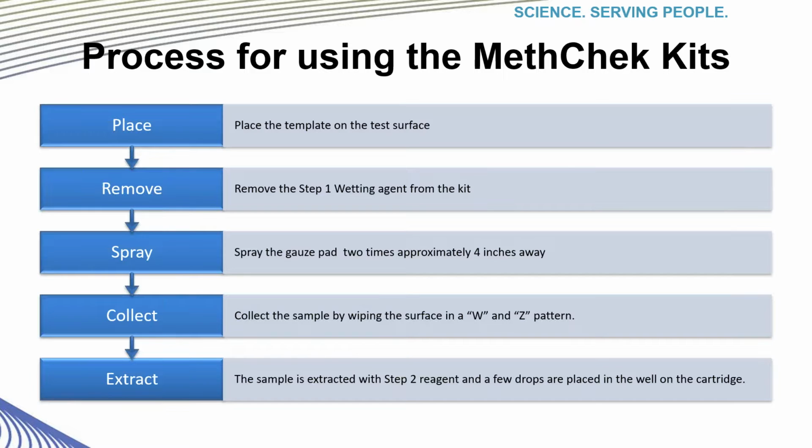The last step will be to extract the gauze pad with a step 2 extraction reagent and expel it into a plastic tray. Then 3 drops are placed in the sample well on the right-hand part of the cartridge. Let the cartridge set for 15 minutes and observe the color formation. As I stated previously, if there is only 1 line, then meth is present. If 2 lines are present, 1 dark and 1 fairly light, this means that meth has been detected.